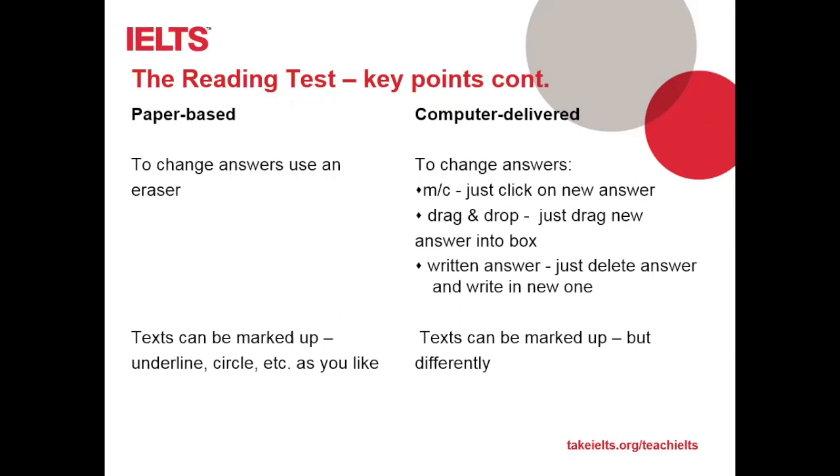Some other key points with the paper-based: if they want to change their answers, they have to use an eraser. With the computer delivered, to change their answers, it's a little different. With the multiple choice, if they have, say, selected answer option A, and they want to change it to option B, they just click on option B and it will change. With the drag and drop, they just drag the new answer into the box. With the written answers, they just delete the answer and write in the new one.